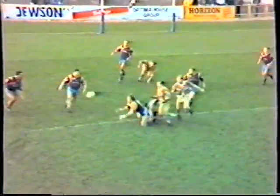There's a chance here. The ball can go out. But he couldn't get the ball out to Pennant. Couldn't release Pennant. The chance here then, Rose. It's going to come to Smith, and Smith tries to chip through. It's a very good kick from Mike Smith. Excellent kick from Mike Smith.